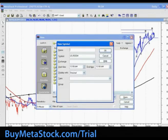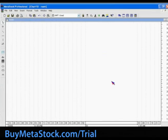Room's not in there either. Better to short. Better candidates to short. Yeah, short sheeted, exactly. Let's see what it's doing intraday.